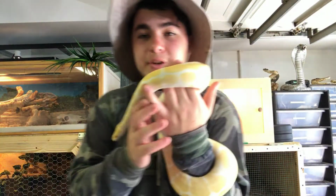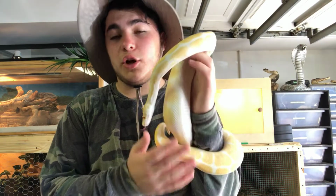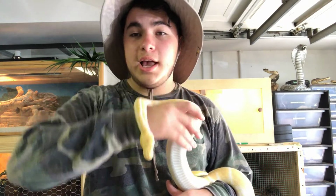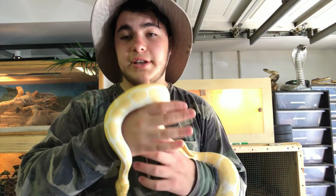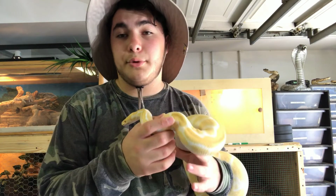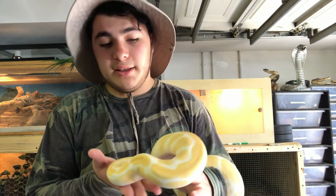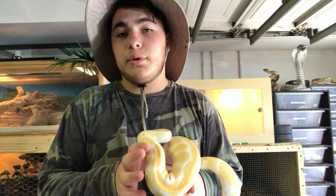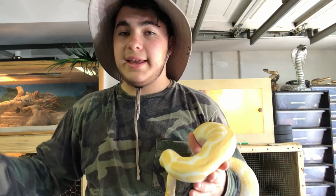Alright guys, so this next species is the ball python. This is an albino ball python, also known as Sparky. This is my first snake ever. I've owned him for about 7 years, and this is pretty much what started the breeding of the snakes. Now the majority of my collection is ball pythons, so I don't really own many species of snakes, but I've pretty much shown you everything that I own.